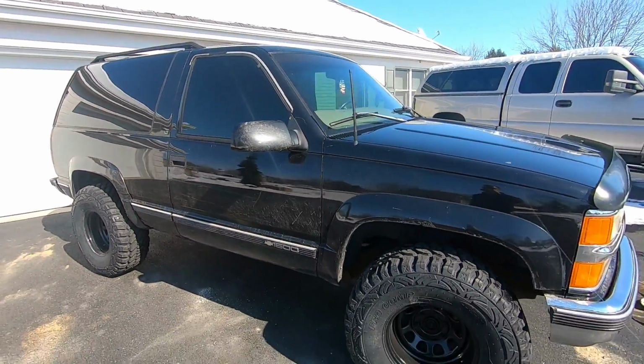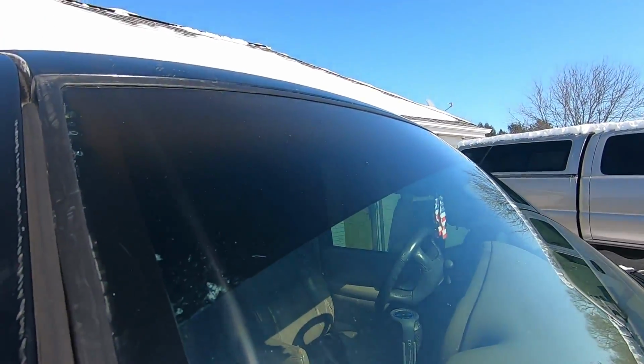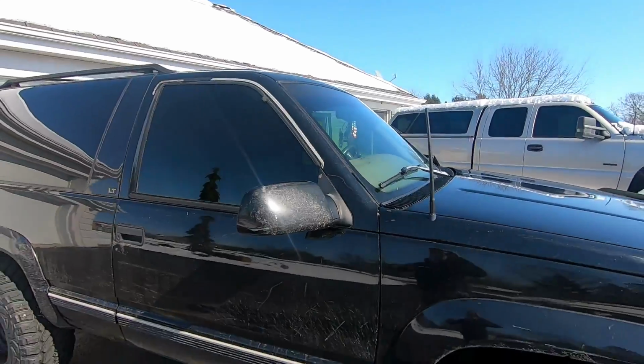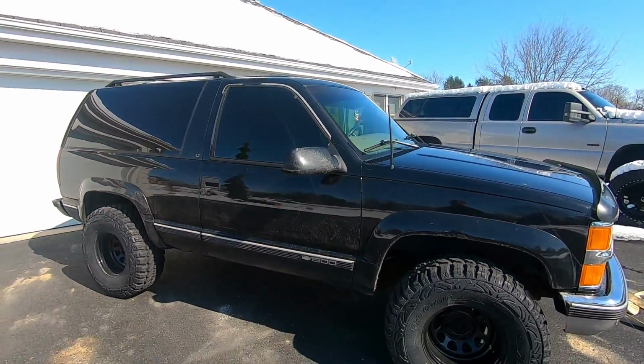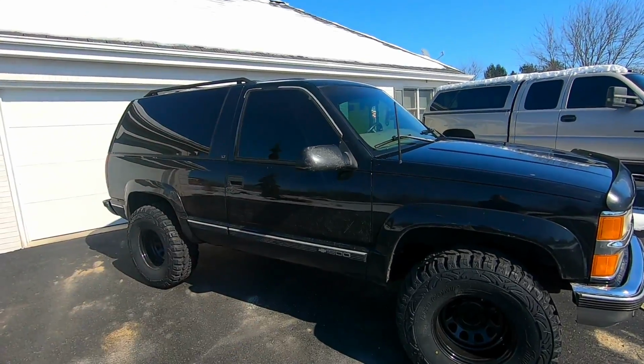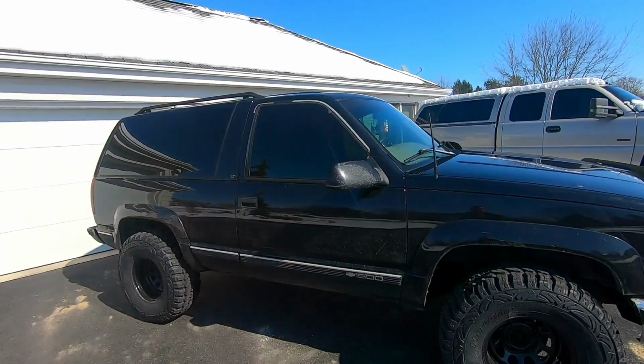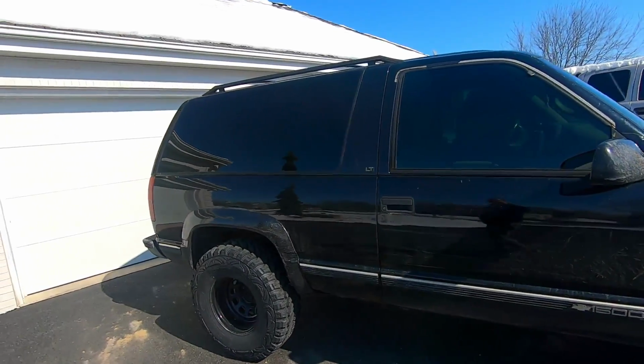Here she is back in the driveway, a little finished product for you. And you can really see now in the light, it looks amazing. I know tint is a staple on pretty much every vehicle, and a lot of you guys had been saying from the very beginning, especially because the Blazer's all black, a lot of people were saying, Mike, you got to do tint. Well, I already had it. Don't worry, I already had that in the plans, and now she is done.